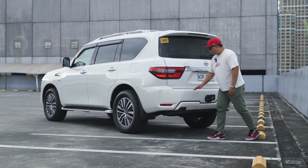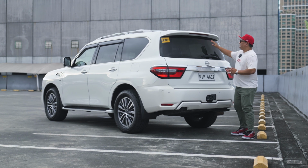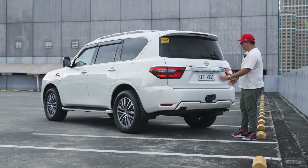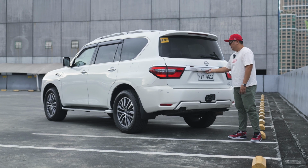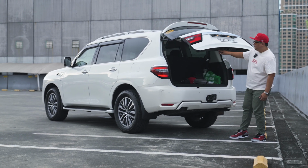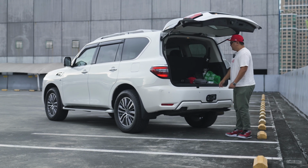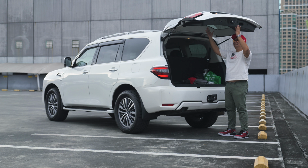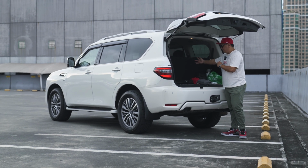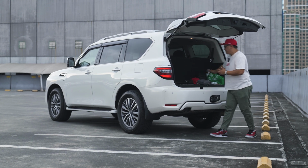You have more sensors right here on the side, this huge rear windshield, as well as a large spoiler on top. Again, LED tail lamps here, and of course, a power tailgate. I mean, it opens up a little bit slowly, but if you press this up right here, it actually speeds up a little bit. There you go. Now, once you open up this huge, humongous tailgate, it gives you access to all this space inside. Even though you have the third row seats up, you still have more than about 420 or 450 liters of space, which is insane.